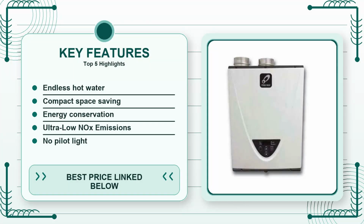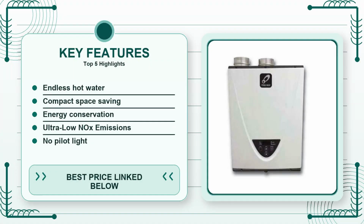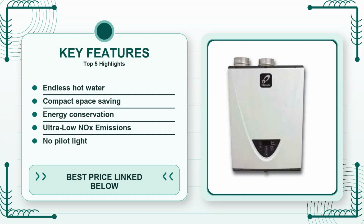This isn't a plug-and-play swap for your old 50-gallon tank. It's a condensing, high-efficiency unit that runs on natural gas, so if you're in an apartment with electric-only hookups or a home that still uses propane, keep scrolling. But if you've got the right fuel source and you're tired of running out of hot water mid-shower or paying to keep 50 gallons of water warm 24/7, this might be the upgrade you didn't know you needed.